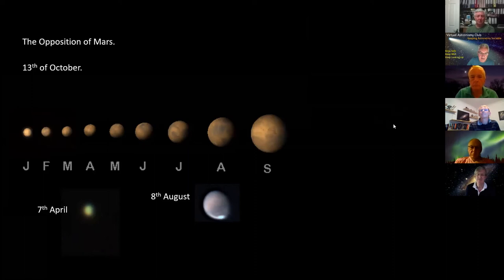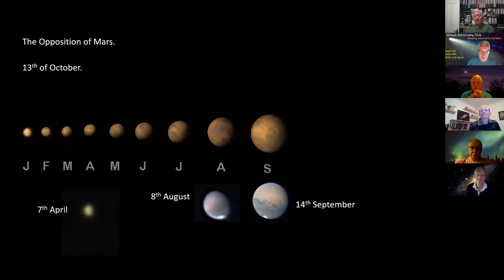But it's getting bigger. So this was September, a couple of nights ago. I had a nearly all-nighter. I went to bed about 3:30, I think it was, and I had about a 45-minute kip while I was waiting for Mars to get a little bit higher and for the volcanoes to rotate into view.